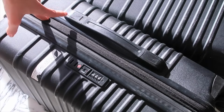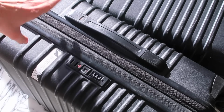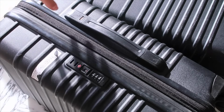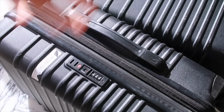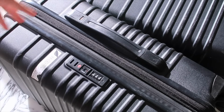I haven't actually used this system quite often because I always like to know the exact weight of my suitcase in case when I go on the trip and buy some extra stuff, I know up to how many kilograms or pounds I can bring back home. So for example, if I bring 20 kilograms exactly, then I know I can buy up to 3 kilograms of items and bring it back home, and my suitcase won't be overweight.